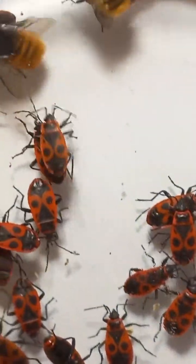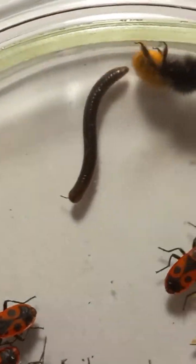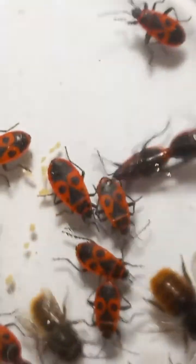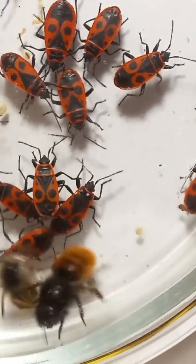This is a female of a mason bee, genus Osmia, Osmia cornuta. Osmia cornuta has two big horns on the head and very distinctive orange and black hairs.